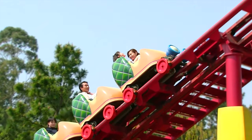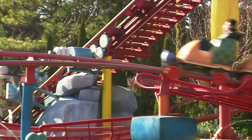This is a junior roller coaster themed to Gadget Hackwrench from Chip 'n' Dale's Rescue Rangers.